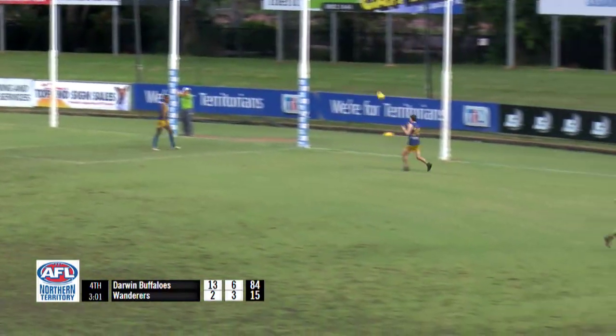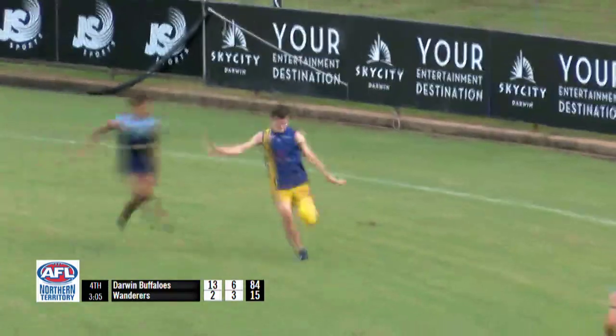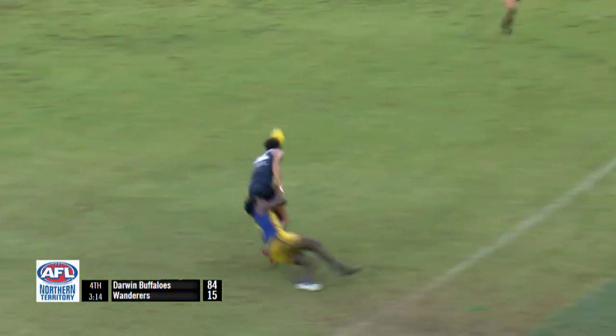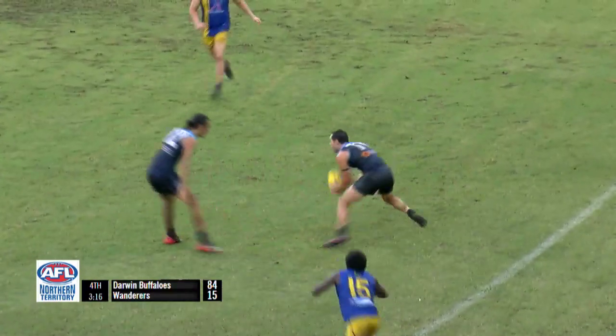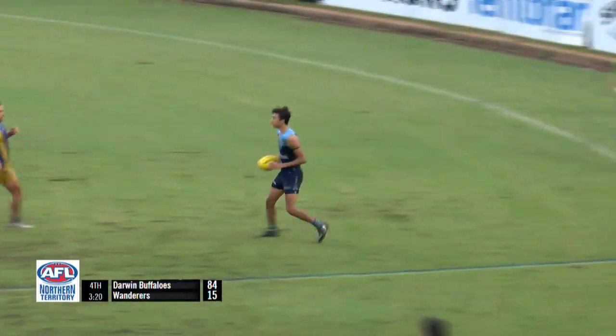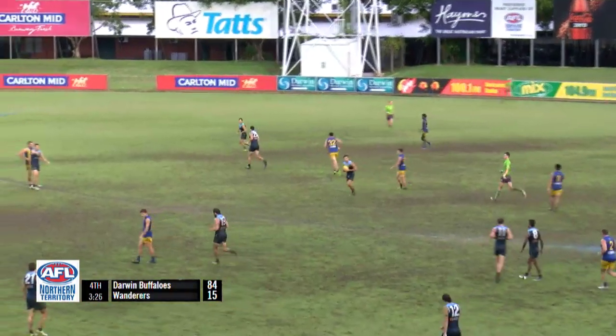Taylor with the kick-in duties, just a short one. Umpire says play on. Sambono with some good closing speed. Is Moroney. Campbell in pursuit of him. No. Clark. Nice kick from Clark. Roses moves it quickly to Aldridge. Look at that, all too easy.